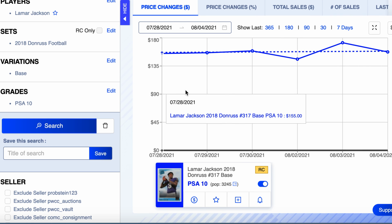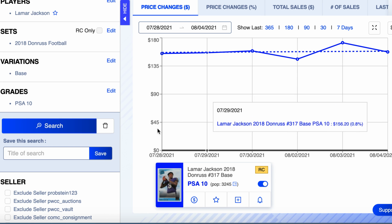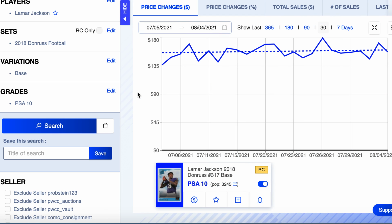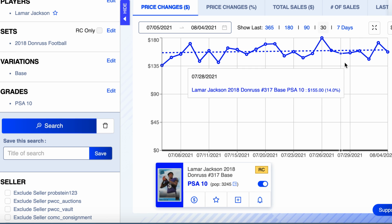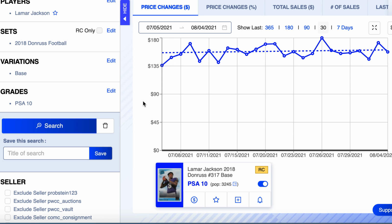So 155 to start the week, 157 to end the week. So it looks like we're right around 155 for this Lamar Jackson card. Let's look at it over 30 days. 30 days ago, this card was at 136, then 148, then 155. So it's been pretty steady, maybe slightly gone up over the past 30 days. It's do or die time. I think football cards are going to see a nice little spike here within the next couple weeks. So that's what I think. I'd be a hold on this card.